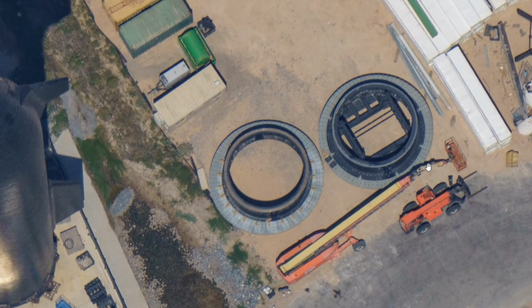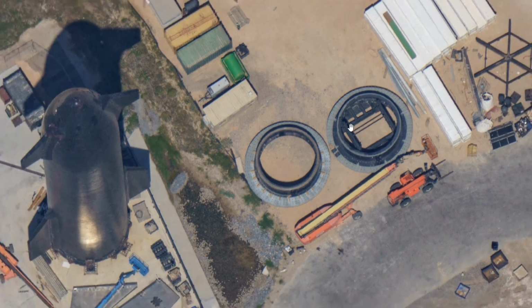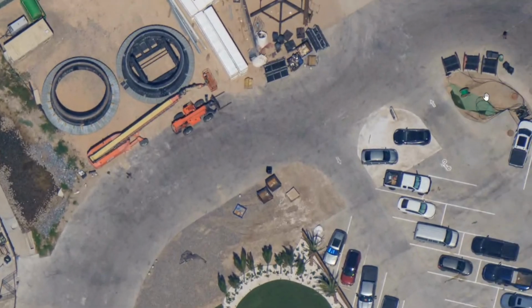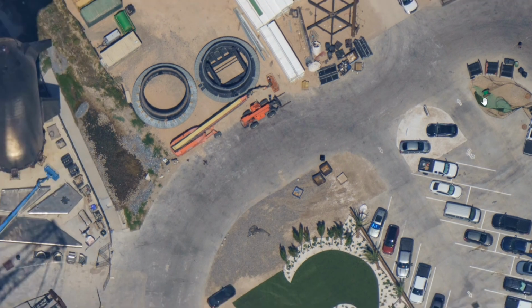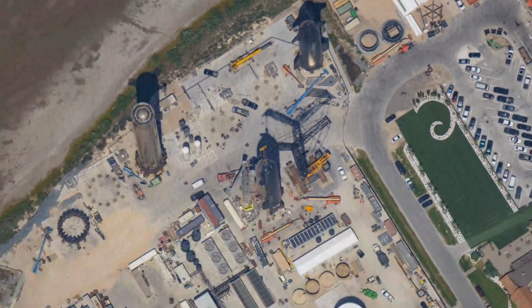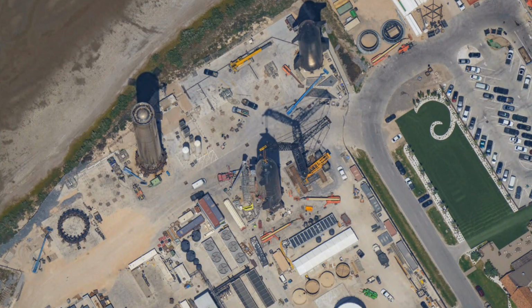So we have some new turntables, we're guessing for the new bay, new Mega Bay 2. Electrical work is still waiting to be installed there. So those turntables should be for Mega Bay 2, right? Yes. Nice.